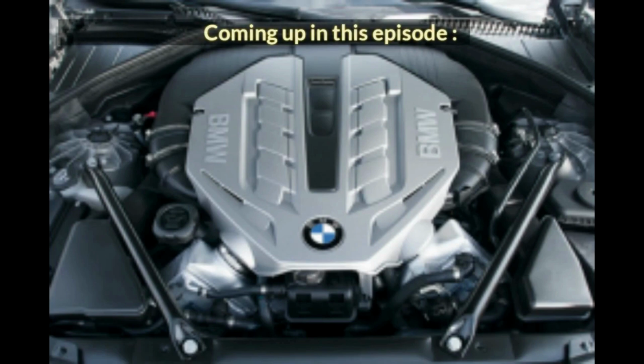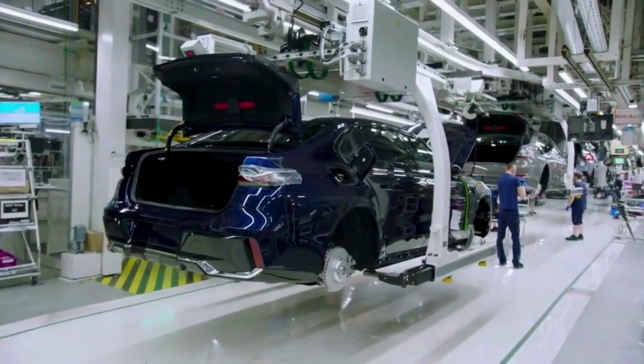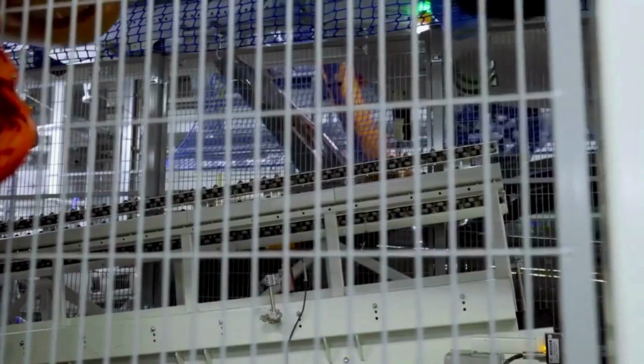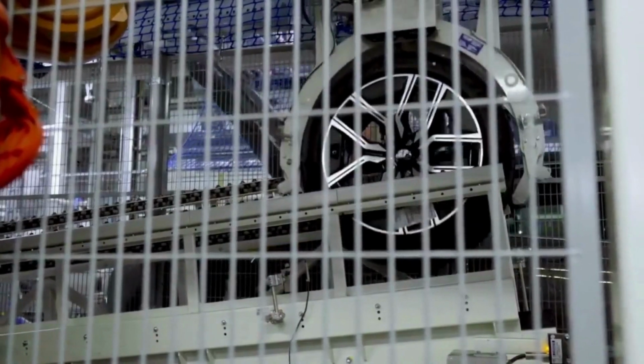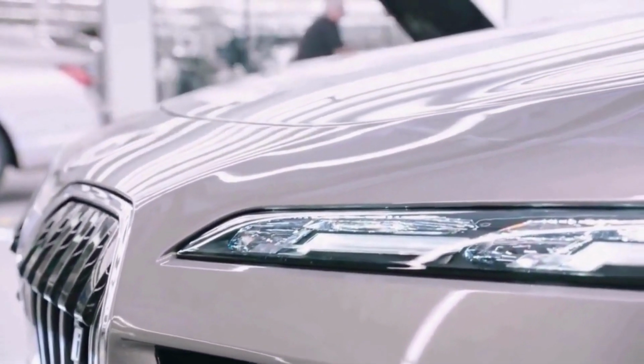Coming up in this episode, an exclusive look over the shoulders of the BMW employees who are responsible for the assembly of our latest showpiece, the 2023 BMW 7 Series. We will of course take a closer look at both the interior and exterior.